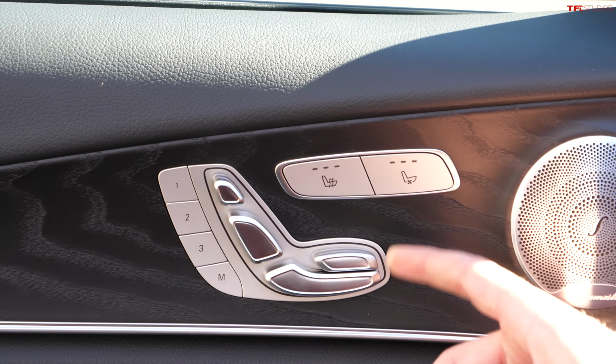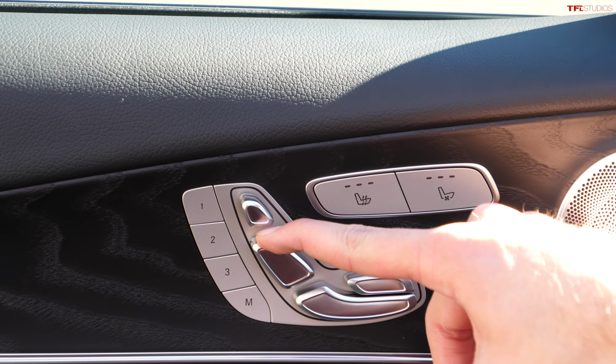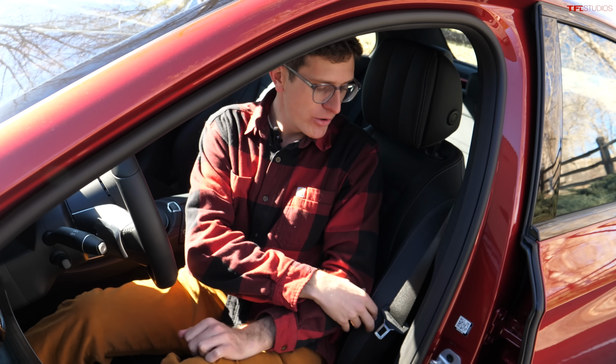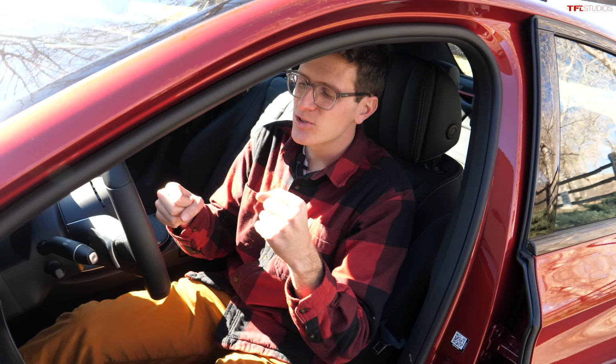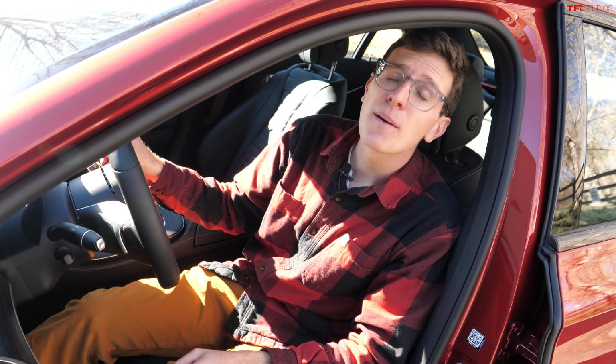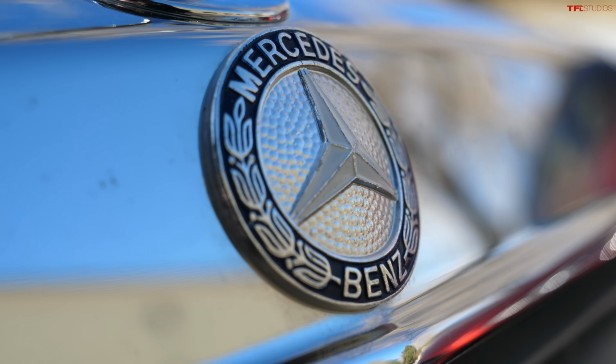I have tons of adjustability here on the door for the headrest and the bolstering and even the thigh support. And when you go around a corner, the bolsters kind of hug you, and they also adjust on the fly so that you're constantly in a fixed position. They are much, much better seats.